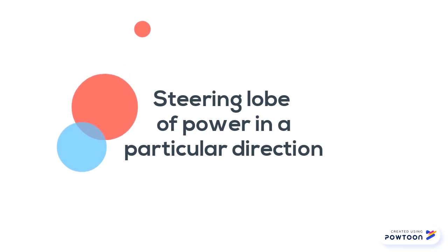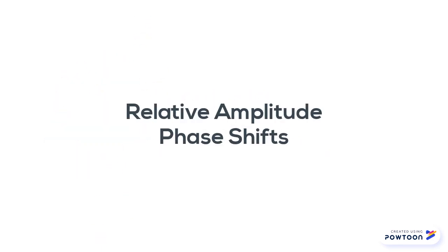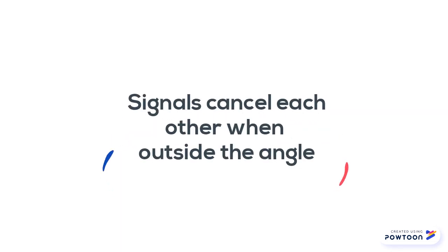In terms of cellular communication space, beamforming is thought of as a steering lobe of power in a particular direction toward the user. Relative amplitude and phase shifts are applied to each antenna element to allow for the output signals from the antenna array to coherently add together for a particular transmit or receive angle, and destructively cancel each other out for other signals, essentially forming a beam that points straight in the direction of the user.